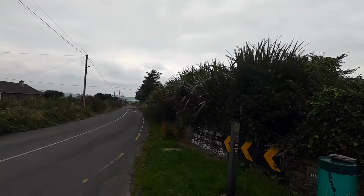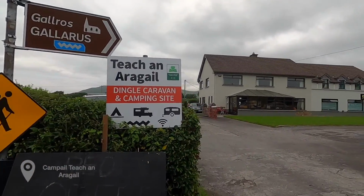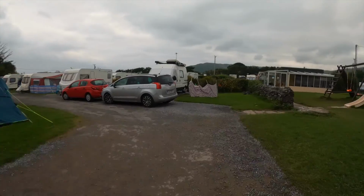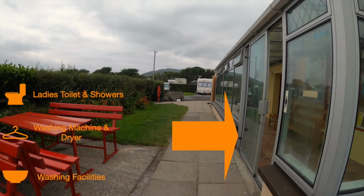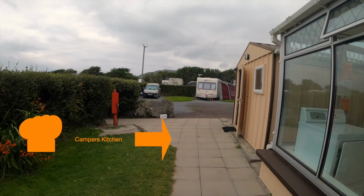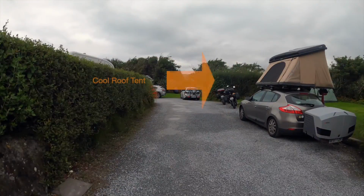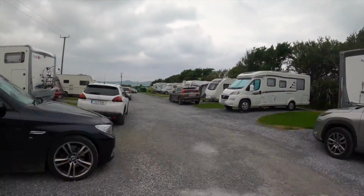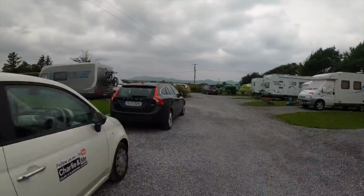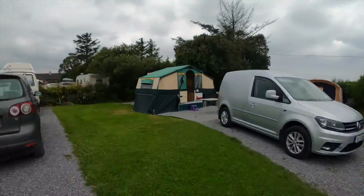Stay watching. Campáil Teach an Aragail is a small but beautifully scenic campsite on the top of the Dingle Peninsula. It is family run since the 1980s. The campsite is family friendly with a playground on site, and the nearest beach, Ballydavid, is only 1.5 kilometres away. It's a 3-star campsite with 42 camping and touring pitches available with electric hookup.